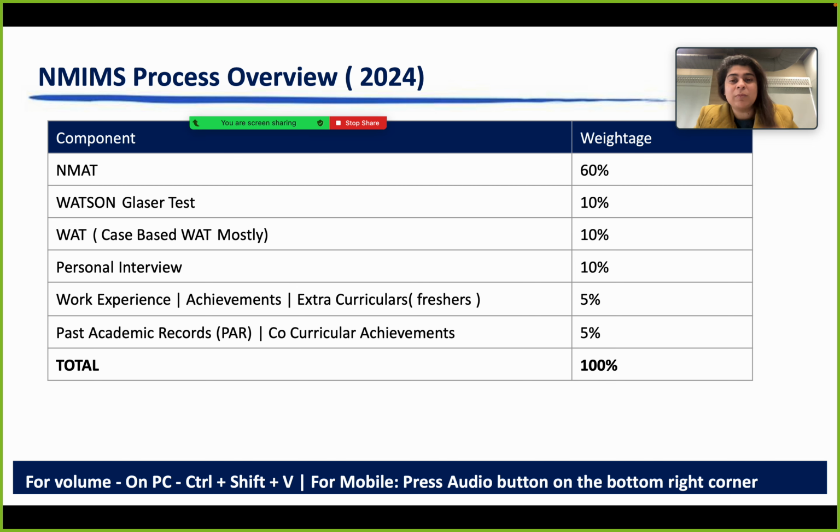So please make sure, first, you have read your SOP 5 times. Be ready for anything and everything that can be asked based on your SOP.